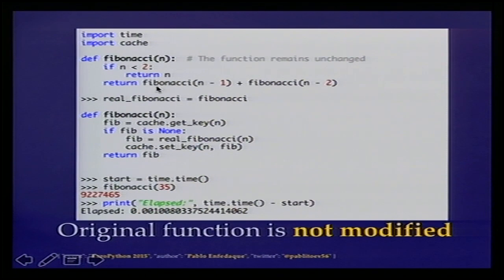I create my function. I store an alternative name to retrieve my function, because at the end a function is an object also. So I have the function object somewhere in Python memory, a pointer called Fibonacci. And I take another pointer called real Fibonacci. And then I change Fibonacci.